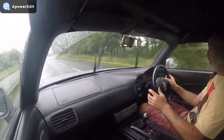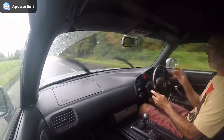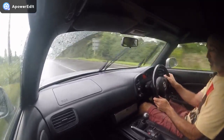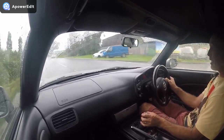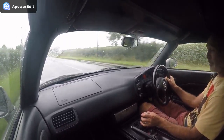But as it combines together, you can tootle around and just take in the scenery, or if you really are in the mood, these things are in an absolutely different league to anything in its class. It really is an astonishing vehicle to use and to own.